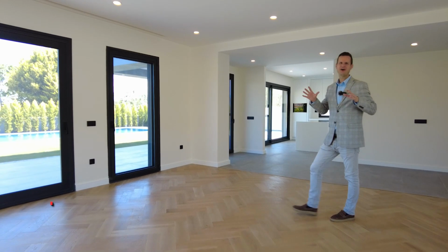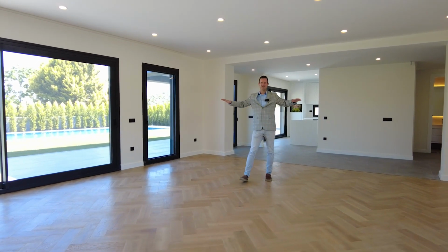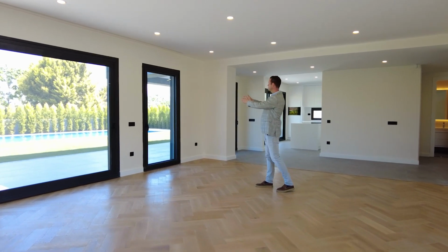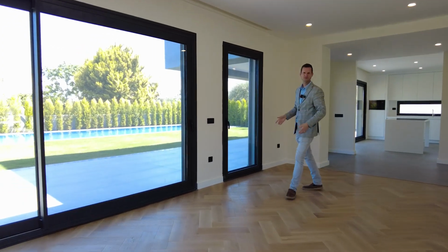The property has 5 bedrooms, 5 bathrooms and there are laminated floors everywhere. Over here you have the entrance to your private garden and I will show you more details later on.